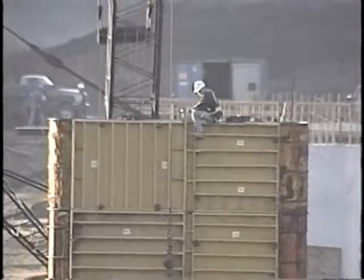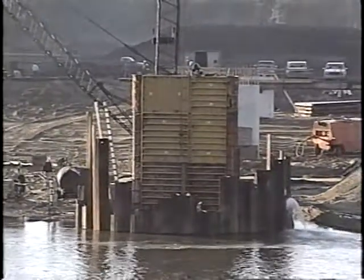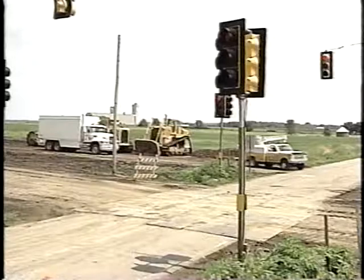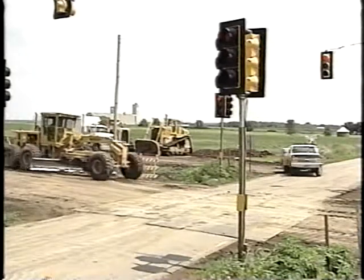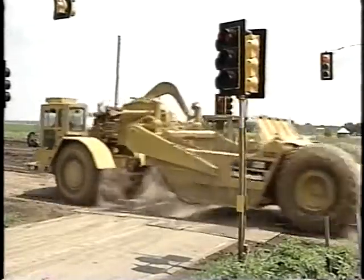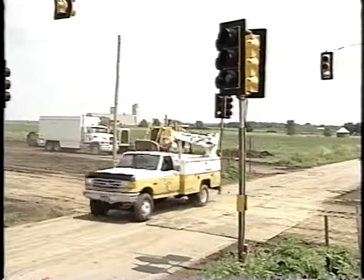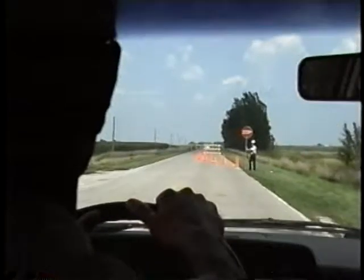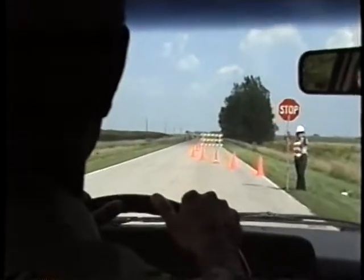There's fewer new construction projects going on where you're completely away from public traffic. But even in these situations, you're probably going to be connecting up with or crossing existing roads. So any way you look at it, you're going to be working around traffic, and that's where traffic control comes in.